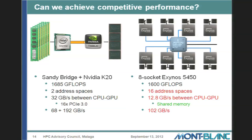So we're not the only ones having that problem now. 32 gigabytes per second between the GPU and the CPU through the PCI Express bus, and a lot of memory bandwidth. These things come with the GPU as well. It's on the chip. I cannot do without it. If I account for the GPU performance, it's also 1.6 teraflops, competitive. I have 16 address spaces, not 2. Even if the GPU is on the chip, physically sharing the memory, logically it's still in another address space. I have 12 gigabytes per second between the CPU and the GPU, because that's the memory bandwidth that I have, and 100 gigabytes per second of total memory bandwidth, which is about half of what I had there. So everything looks bad.